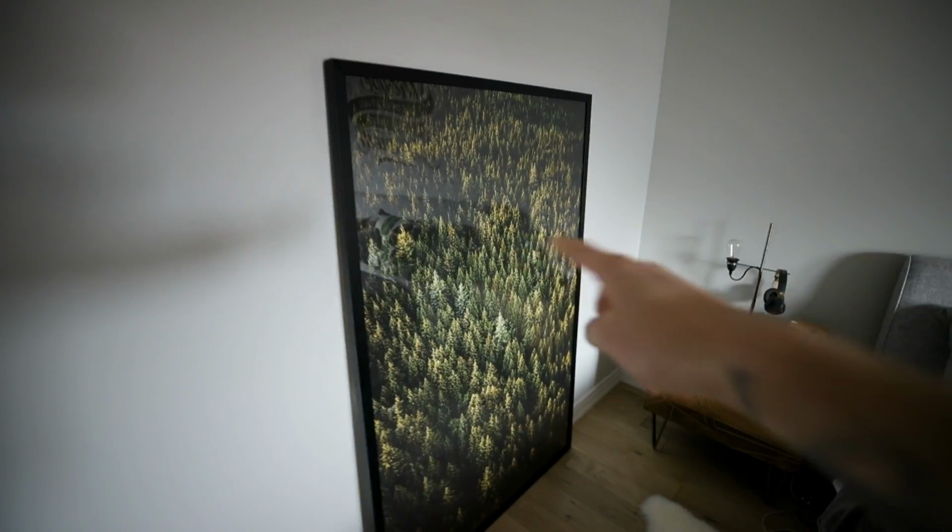Look how big these prints are. These are absolutely huge. I'm pumped. I'm gonna put them all over my house. I cannot wait. That's the vlog.